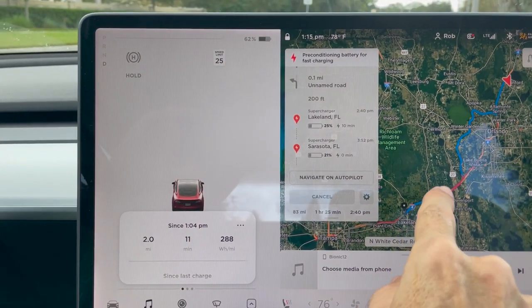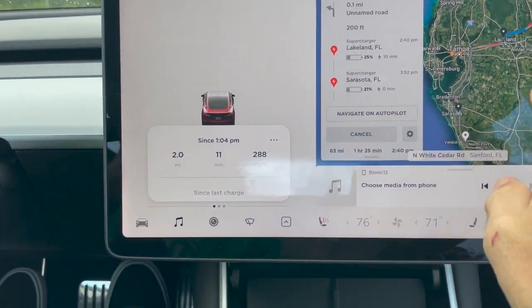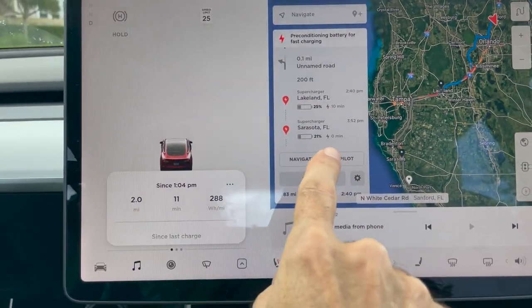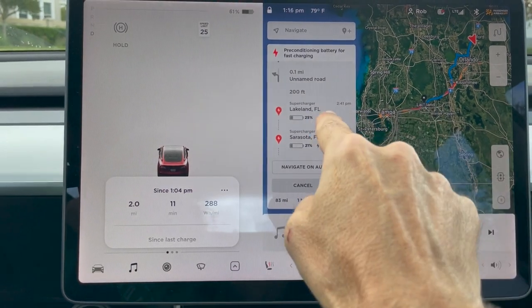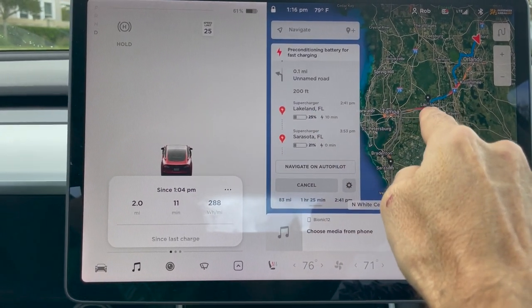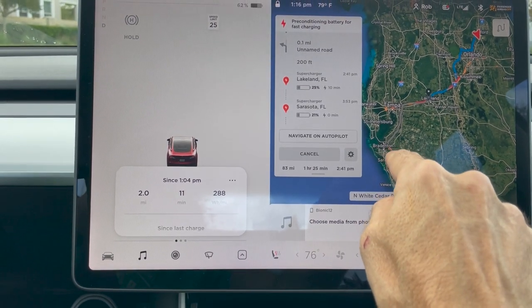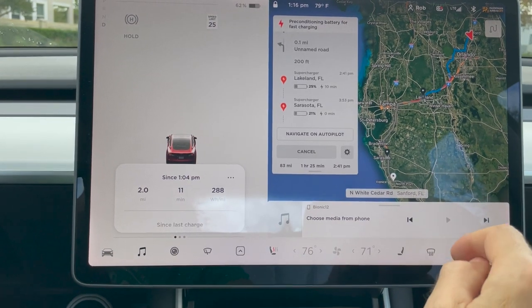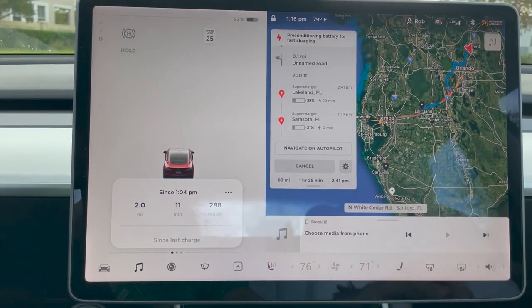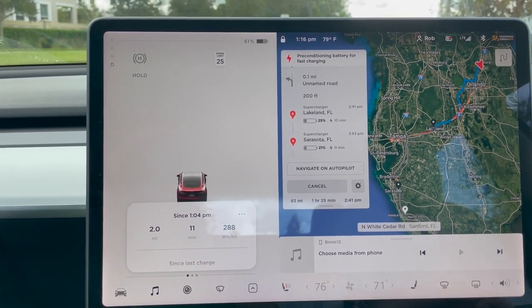So anyway, I put in a route here that's going to take us to the Lakeland supercharger, which is kind of about halfway through the route. And we'll just get a quick juice up there. And then I want to stop at Sarasota Supercharger, which is pretty close to where I'm headed, Venice, just to top it off so I don't have to have it sitting in the garage with no charge.